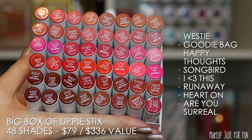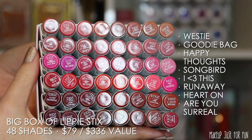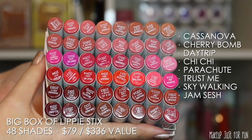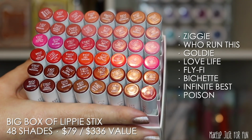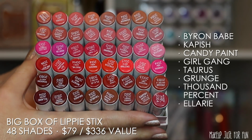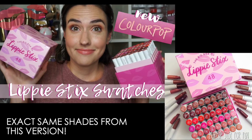And again, I'm just listing all of the shade names over on the side here, so you can pause if you need to double check which shades are in here. But I will tell you, these are all the exact same shades from the big box of Lippie sticks that I have, I think from 2 years ago, but none of these are new shades. No surprises or long lost re-promotes.